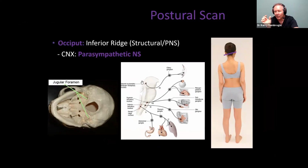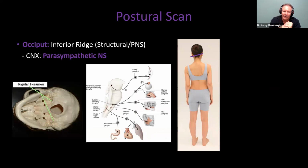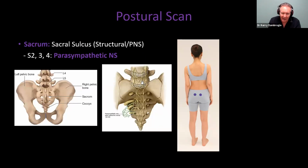So why would this be important? Because the autonomic nervous system controls vasomotion of the blood vessels, and that's how the body heals. Like, how does the neck heal? Blood supply to, within, and from, but also drainage from that area, venous drainage, lymphatic drainage, and also nerve supply. I talked a lot about that in my last lecture.